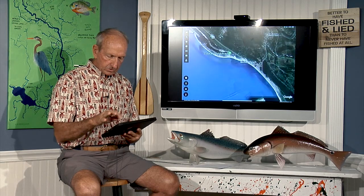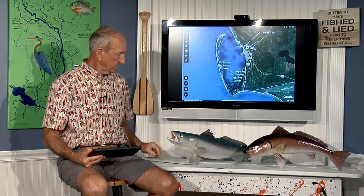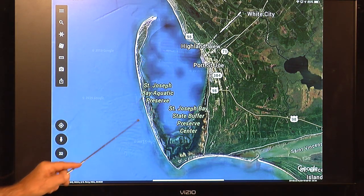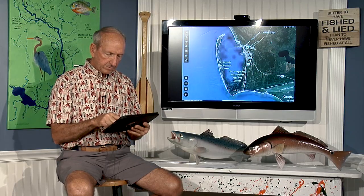Real quick, I didn't mention St. Joe Bay. We'll be fishing there pretty soon. I talked to some people down there that caught some big trout in the bay. Okay, I'm talking in the surf. Bay fishing has been excellent for big trout. So big trout's been caught in the bay and surf right here. And that's coming from direct reports from people I talked to 2 days ago down at Cape San Blas.